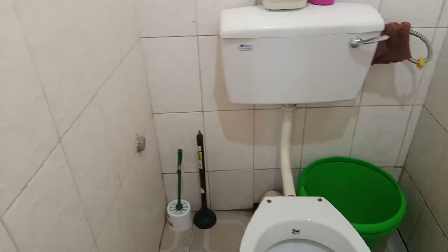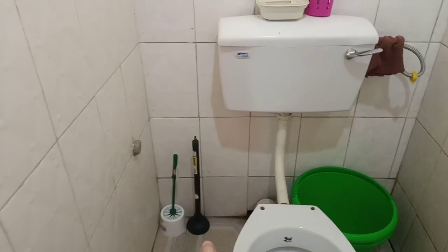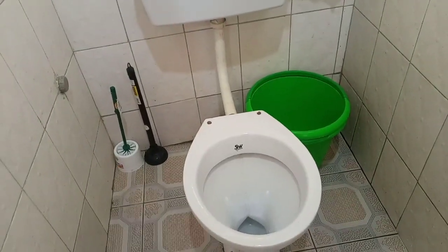Earlier I had a problem with the water going through, so I had to buy a pump and yo. And then I have my two buckets. I have my pegs in here. Nimeka pegs zangu hapo ndani. Yeah, and then my loo. My clean loo. Yeah, and then on this side I have nothing so much. I have the tap ya maji, my bathing towel.